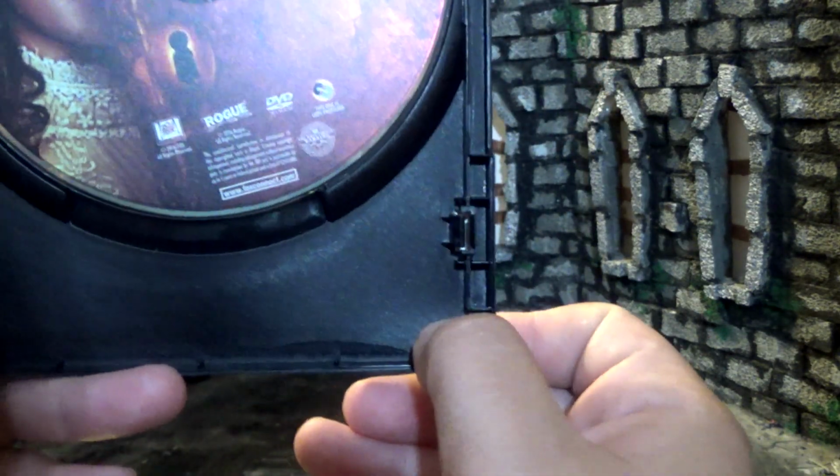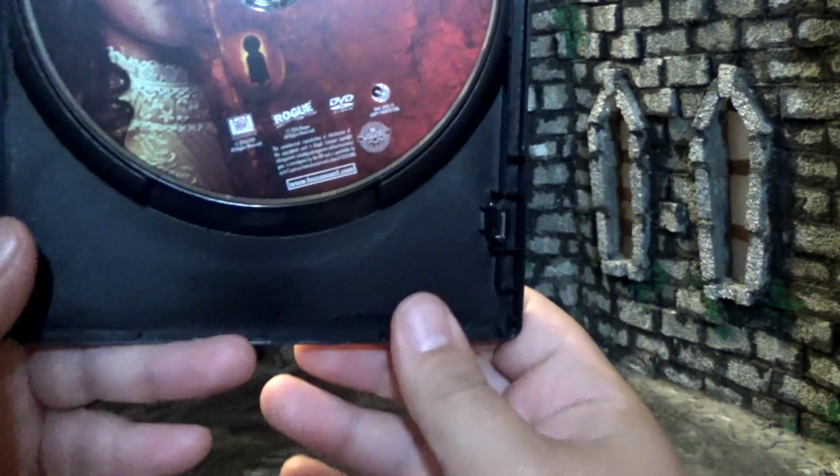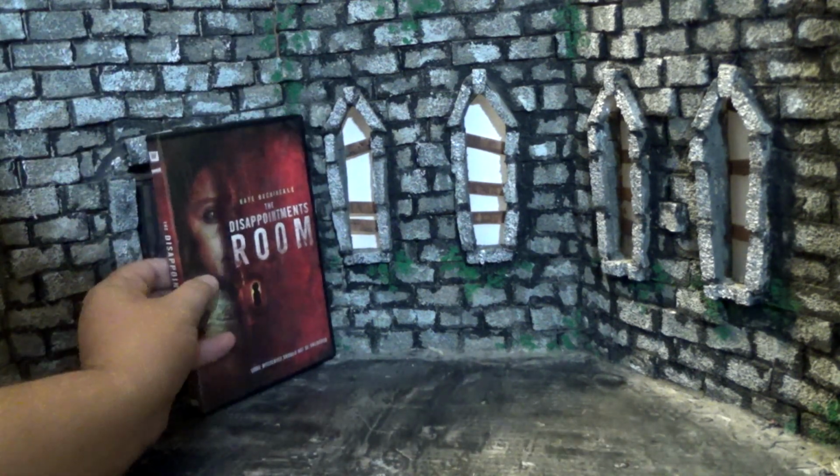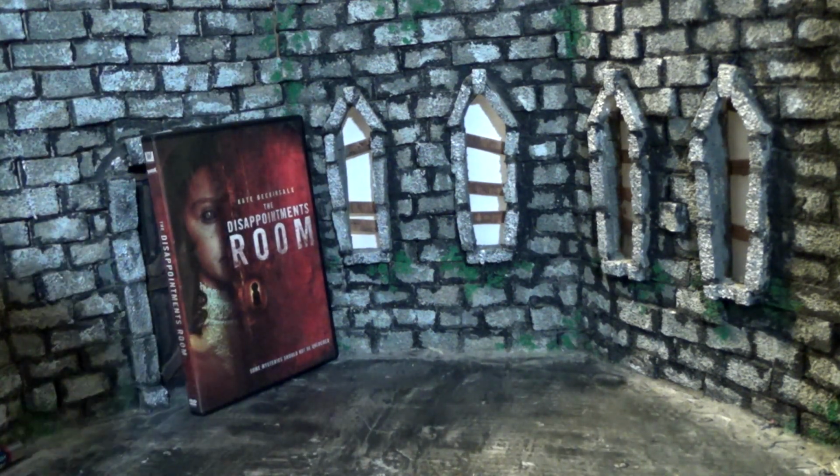I will say this case did get a little smashed in right here. Yeah, sometimes the Dollar Tree stuff can get a little piled high, especially if it's been there for a while. Anyway, after that, probably the movie I was most excited to pick up.